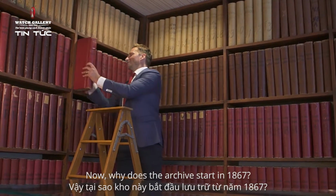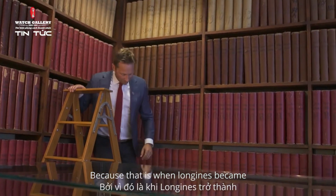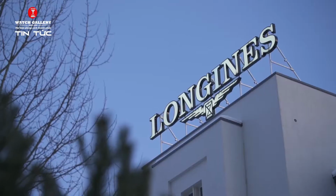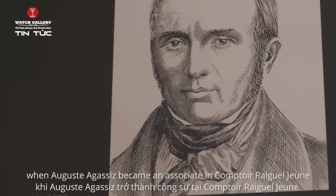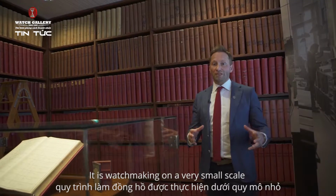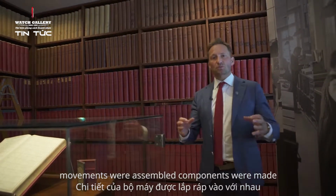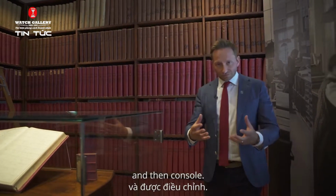Now, why does the archive start in 1867? Because that is when Longines became the first industrialised Swiss watchmaker. The Longines story actually begins in 1832 when Auguste Agassiz became an associate in a comptoir d'horlogerie. What does that mean? It is watchmaking on a very small scale. At that point, watches were often made by farmers in their homes, movements were assembled, components were made, and then collected into a comptoir and then on-sold.